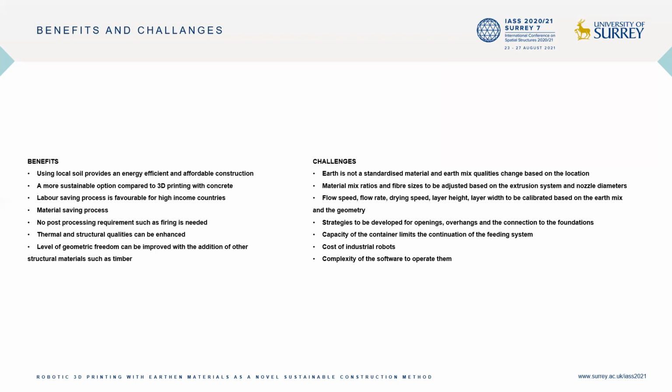Strategies are expected to be developed for introducing fenestrations, overhangs, and connection to foundations. As the continuity of the printing depends on the capacity of the container, continuous feeding systems should be designed based on the size of the building. Considering the cost of industrial robots and the complexity of the software to operate them, developing affordable robotic printing systems and accessible software can accelerate adoption of this system as a mainstream construction method.